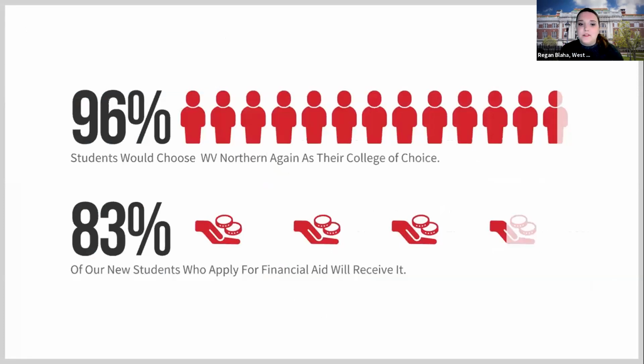96% of our students would choose West Virginia Northern again as their college of choice. And that's really awesome, because we know that our students are our lifeline. By having these students say, hey, we'd be glad to come back, that makes us proud and makes us know that we're doing our jobs correctly. And 83% of our new students who apply for financial aid will receive it. So again, that lends back to we are the lowest net price in the state of West Virginia.